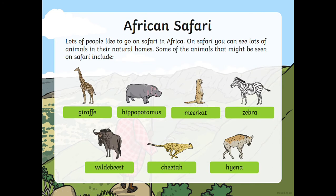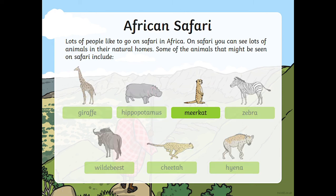And then also, if you went on a safari, you might see a giraffe, a hippopotamus, a meerkat, a zebra, a wildebeest, a cheetah, and hyenas. Now this week we're going to read lots of books on Africa, so all these things you will see.